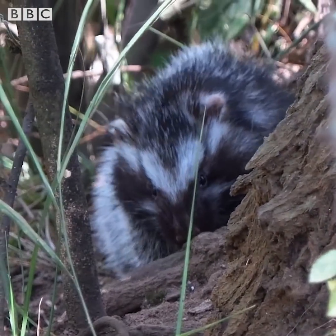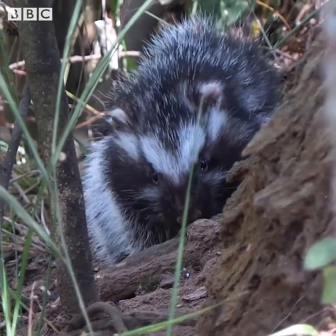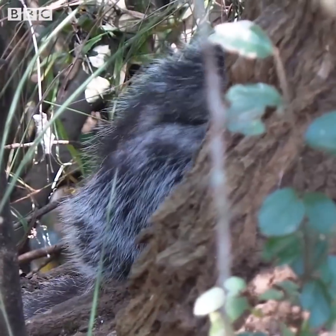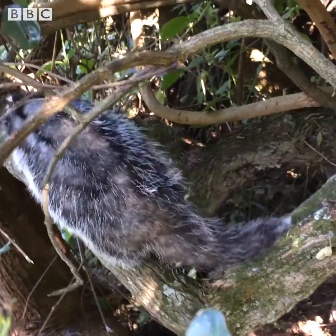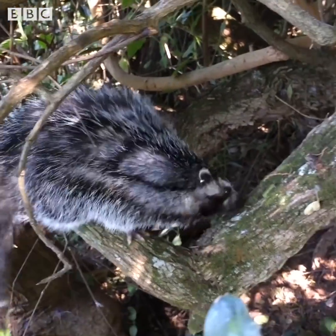Look how cute it is. Well, it is quite an attractive animal. Yeah. I tell you what it reminds me of, though, with its black and white pelage there. It looks a bit like a skunk, or the African equivalent, which is a zorilla. Yeah, I think it looks a bit like a porcupine. It does, yeah. But it's not happened by chance, has it? It's done that on purpose.